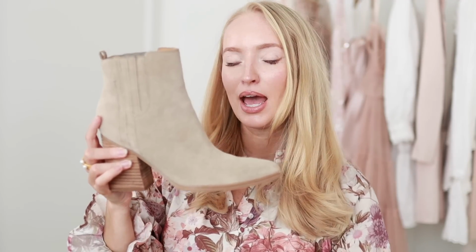I feel like that is the go-to millennial look. So not the most current on trend style, but I feel like it's totally okay to do. If you're wanting a dressier bootie option, then I would recommend leather over suede and just going for a dressier heel. This one definitely leans a little more casual.